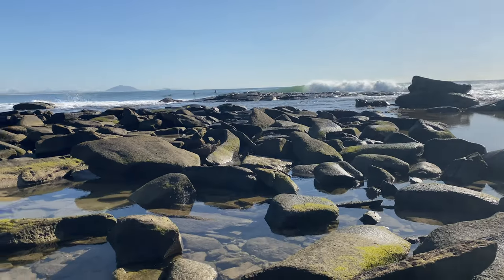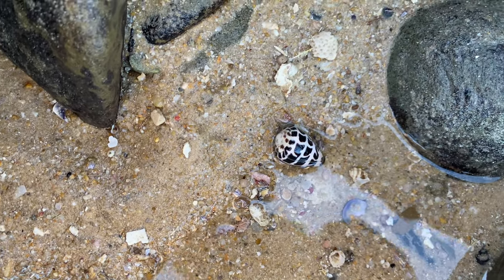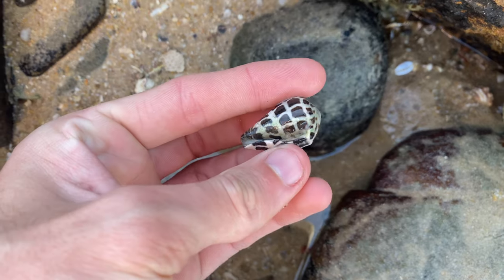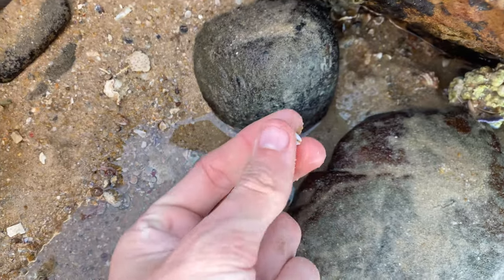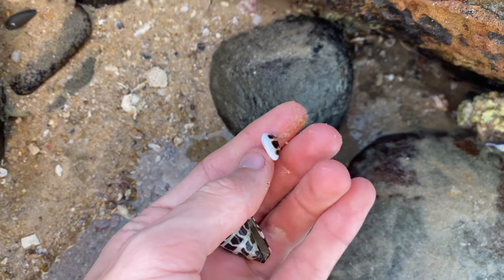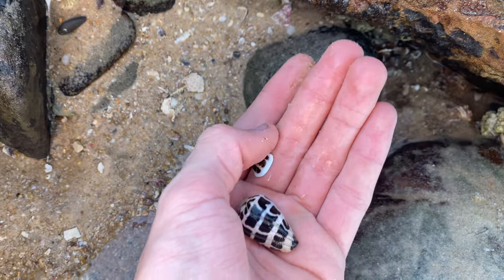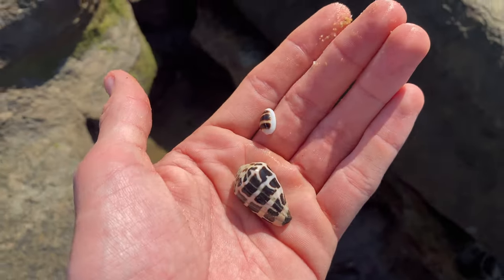Just walking around these little rock pools here looking for some shells, and I found something pretty cool. Look at this, I spotted this first, a Hebrew, and then right up above it. So here is the Hebrew, black and white shell. And then here is a donkey, another black and white shell. How good is that? Donkeys are actually pretty hard to find sometimes. So that was really lucky. Awesome as.